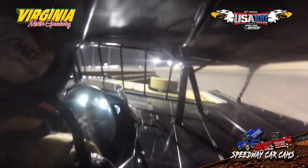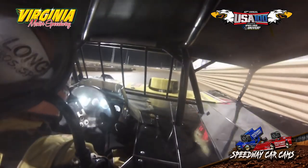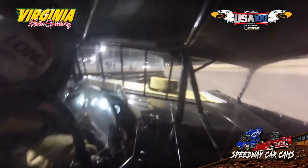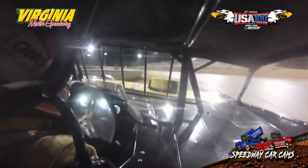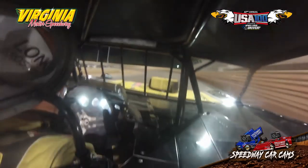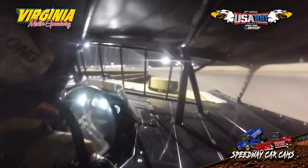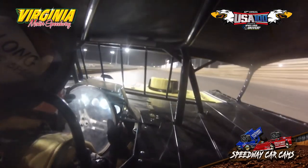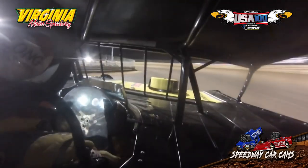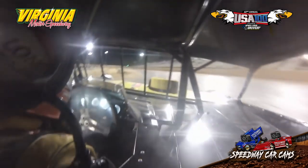Tommy, they're in turn 1 and 2. Matt Long's already opened up a 4-5 car advantage now, down the back straightaway. Robertson and Grant Ham in tow. Fourth position. Up to fifth now will be the 7 car of Corey Allman. Corey Allman in the 7 car, sorry. Corey Allman in that number 7 car.